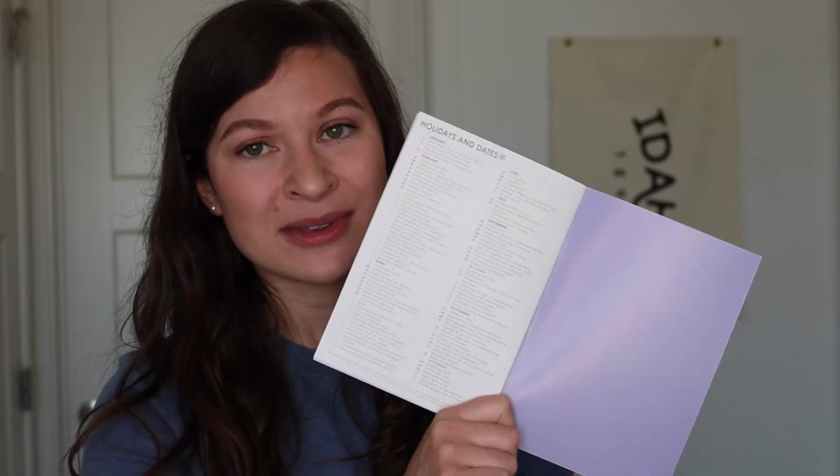So this is a little mini calendar that you can go ahead and take out. So in here, there is a line for every single day of the year. There's 365 slots that you can write down someone's birthday, a wedding, an anniversary. And then in the very back, they do have a list of holidays and important events that you might want to keep track of, just so that you have them in here as well.